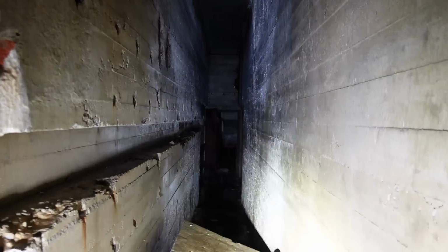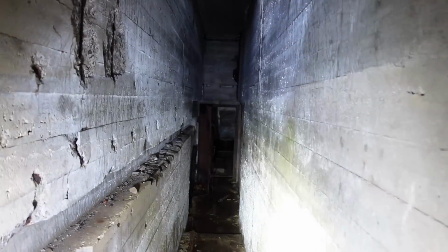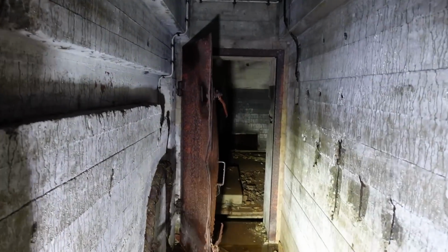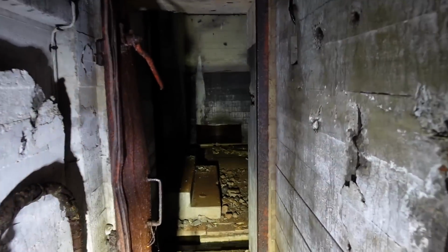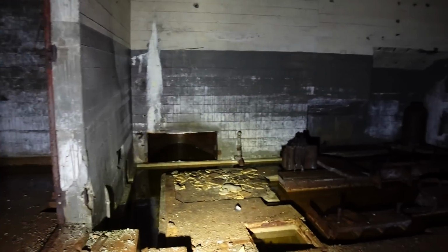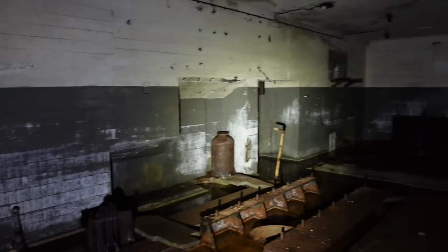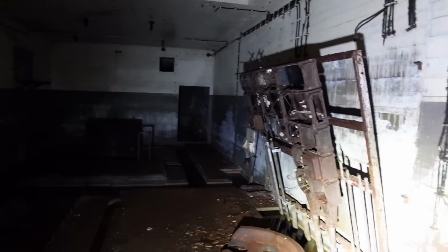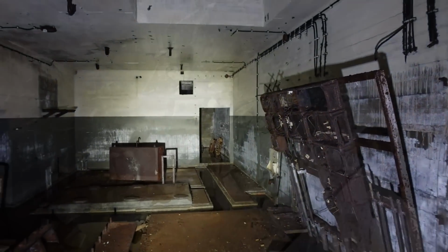I don't know about you guys, but this is such a treat. This is such an incredible privilege to be able to see. We weren't expecting this addition of a bunker, to be honest. We were not. I'm going to take a couple of photos here and we'll continue.